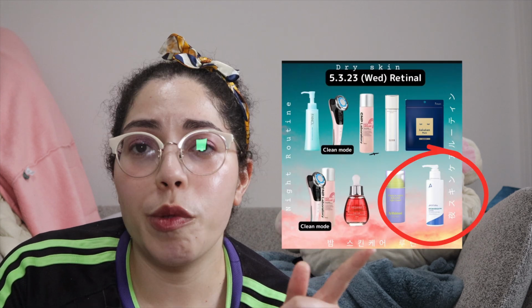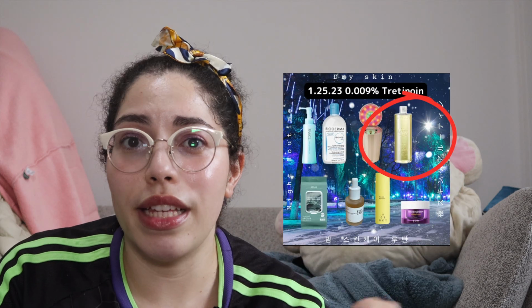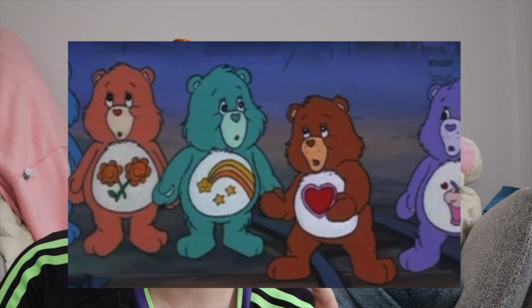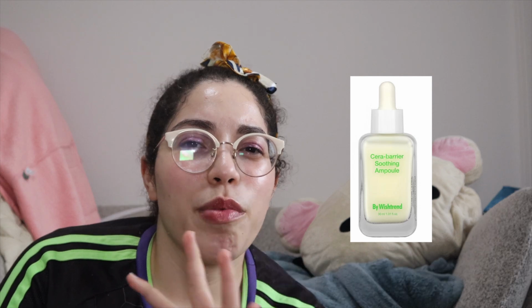I'll put here which products had ceramides, and I was very focused. Even one time I doubled up and I had the Wish Trends, which is a K-beauty brand. They were doing a giveaway and I signed up for it, and then I actually got one of the bottles. So I was using that, the Cera Care Barrier, something like that. And I believe that from the most recent video by Tanaka, I'll be watching you, girl, if you ever see this. Hi. In her most recent video, she said she heard word on the street was that they're not selling that anymore, so that might not exist anymore.